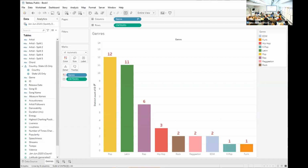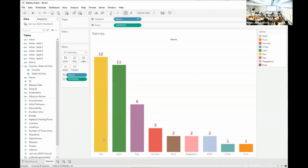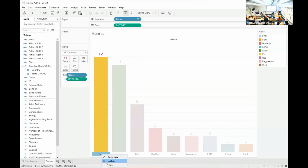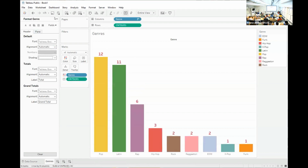And so I can actually do things like right click on the y-axis, and here where it says show header, if I click that, it takes away that header because it wasn't really contributing anything because the labels are telling me what the frequencies are. Down here, the genre labels are really tiny. And especially compared to this number size, I could certainly go in by right-clicking and going to format. I get a whole bunch of formatting options for those fields.